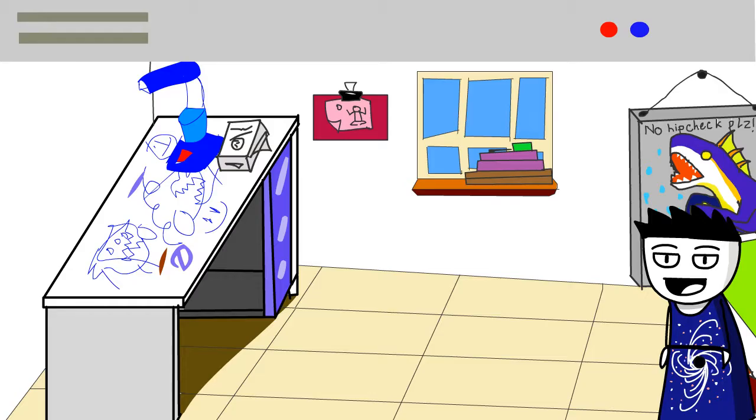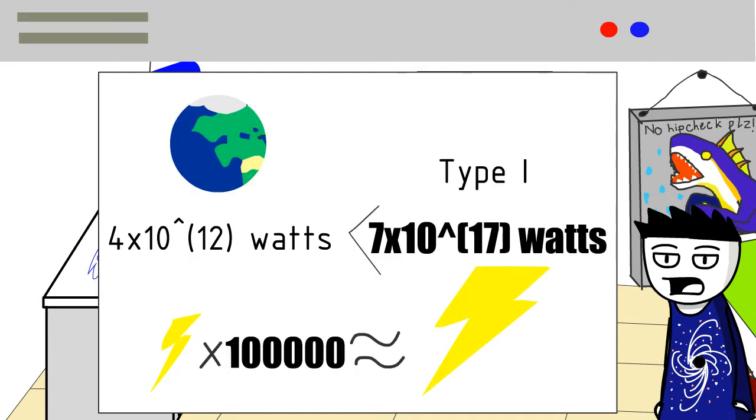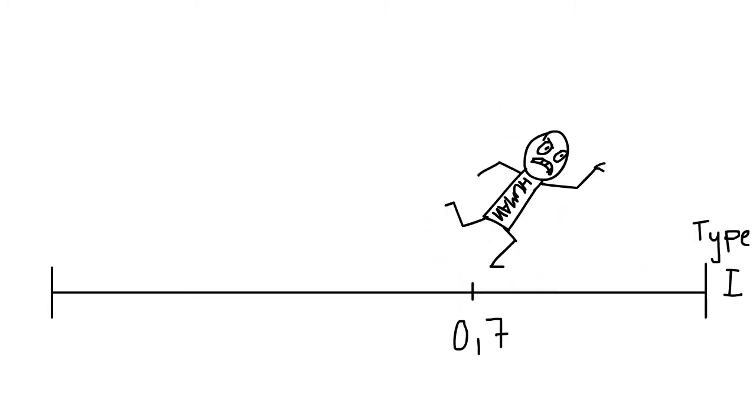The world's current energy consumption level is 4 times 10 to the power of 12 watts, 100,000 times lower than the Type 1 threshold. This places us at the Type 0.7 mark. So we are pretty close, but we are still not there yet.